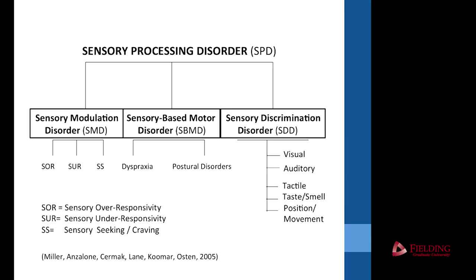So the reason I like this model is that it lends itself to a greater developmental understanding of sensory processing disorder. And that's a whole other topic, so, for another day.